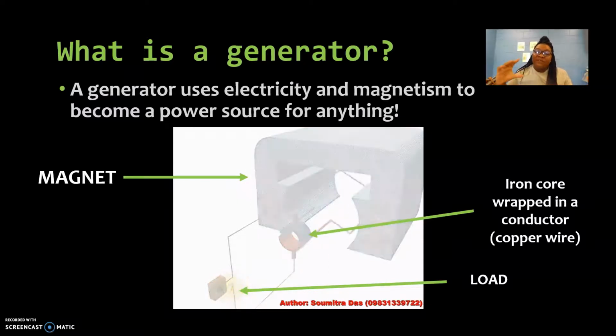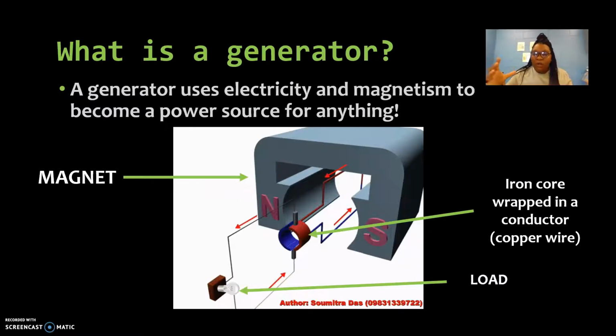We see this GIF here and how a generator works. We see that the parts of the generator, which we'll talk more about in a second, include an iron core that's wrapped in a conductor or copper wire. We see it still has a load, and it has two large magnets that stay by themselves. They stay stationary. They don't move as that iron core and copper wire rotate between them.